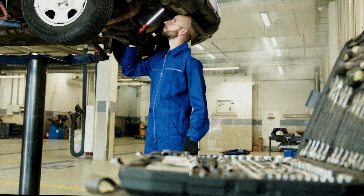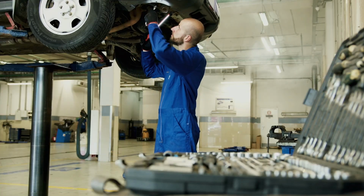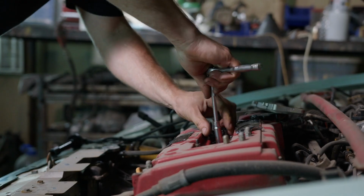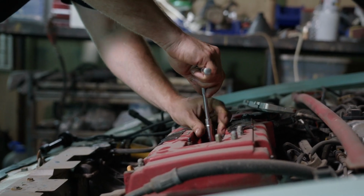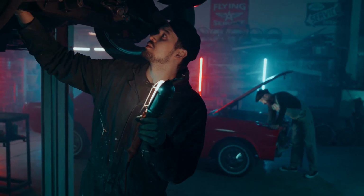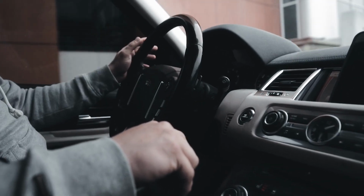What's really alarming is how little time you have to react. Many cars' oil pressure lights only activate when the situation is already dire. By the time that light comes on, the pressure has likely dropped so low that the engine is verging on failure. It's like being alerted to a building fire when the flames have already reached the roof. There's limited time to escape the damage.